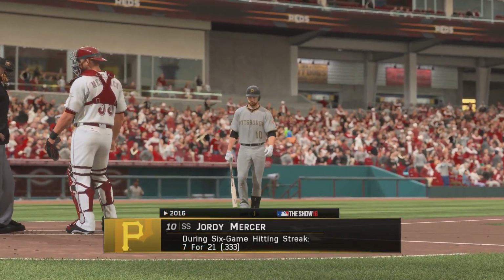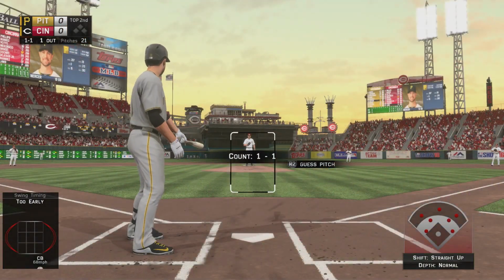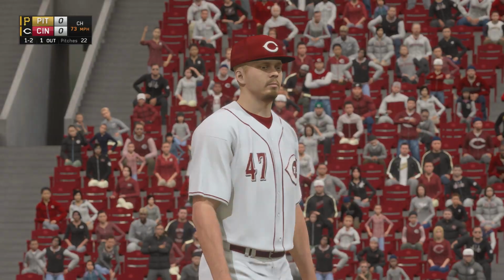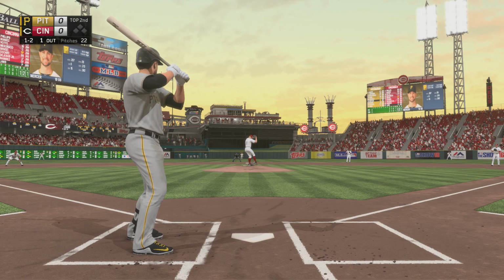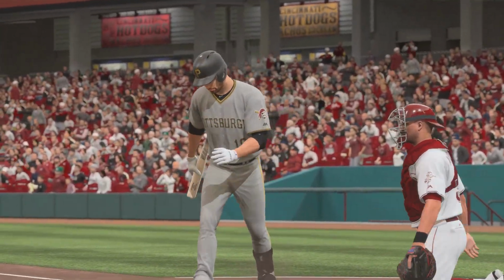Jordy Mercer will stride forward now, looking to keep that hit streak alive. Currently at 6 games entering play. Ready to deal. Here's the 1-1. 1-2. And this is exactly what he does so well. He'll make you so convinced that you're going to see a fastball, and then he's going to go the other way on you. Swing and a miss on the changeup, and there are 2 gone.